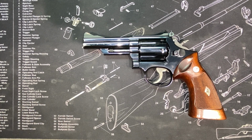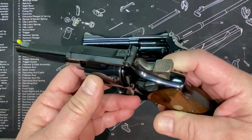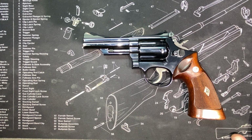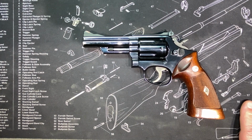And again, I'm sorry, the K22 has a target trigger. Look how wide the trigger is, wide the hammer is, and the grips. Triple T gun, they call it. So that's how they made those masterpieces. Now these, interesting history here as well.